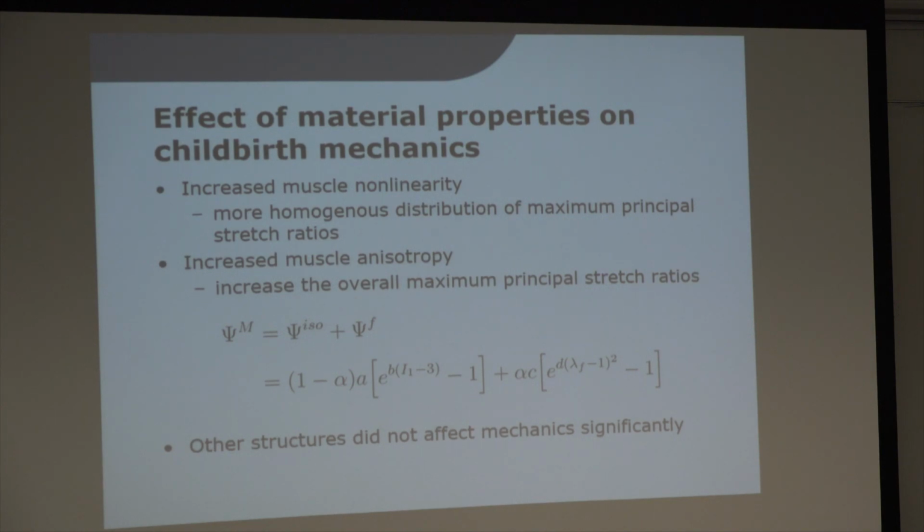I also found that increased muscle anisotropy gave rise to an increase in the overall maximum principal stretch ratio. And that's also because of the way we are changing the muscle anisotropy. Keep in mind that this alpha is an indication of the muscle anisotropy. So when you increase the alpha and maintain the elastic response in the fiber direction the same, that means this 1 minus alpha, so the contribution from the ground matrix, is reduced. Because in the cross fiber direction, there aren't any fiber reinforcement. That means the relative resistance to stretch in the cross fiber direction is less, and hence the increased overall maximum principal stretch ratio.